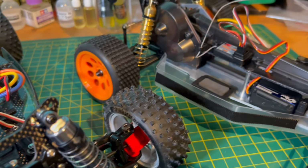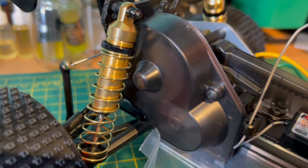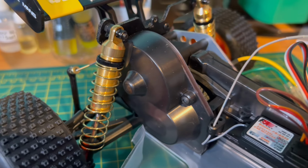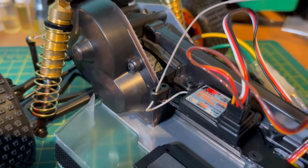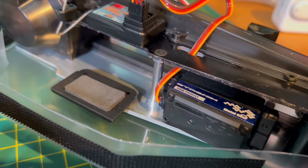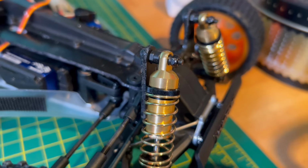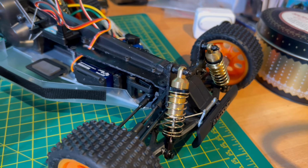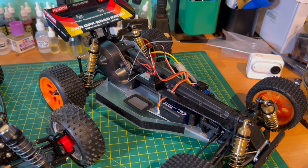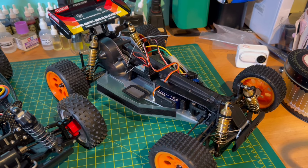Over here, however, we have a slipper clutch inside that lovely clear gearbox, which you can just about see the outline of. Front and rear oil filled gear diffs, and then on the inside of that cover and also on the underneath there are the belt drive to the front, where we also have another oil filled ball diff. I would say that the Kyosho drivetrain does feel more robust. I think it's helped with having that slipper clutch in there. That's certainly going to make a difference.